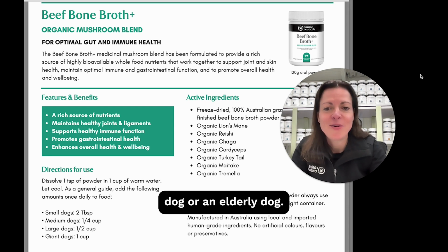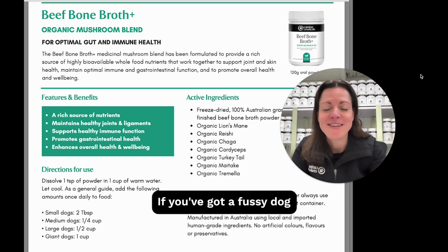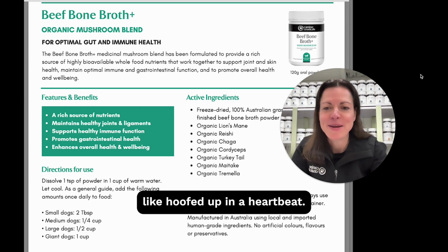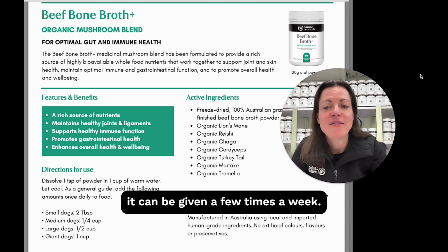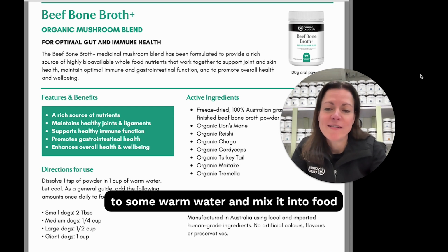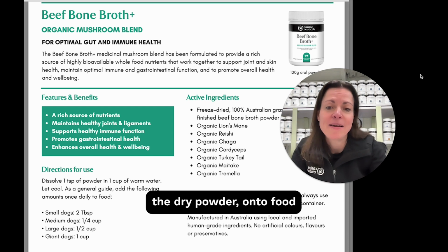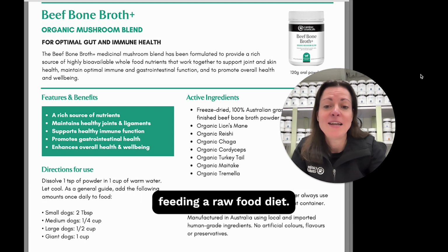If you've got a sick dog or an elderly dog, again, it's really great for getting extra fluids into your dog. If you've got a fussy dog, like one of our French bulldogs, Opie, who can be fussy at times, I know if I add some bone broth to his food it's going to be woofed up in a heartbeat. And there are different ways that you can give the beef bone broth. It can be given every day if you would like to do that, or a few times a week. There's really no hard and fast rules in that regard. You can add the powder to some warm water and mix it into food that way, which is often an easy approach if you're using a kibble. Or you can just sprinkle the dry powder onto food and either leave it on top or mix it in, which is often easier if you're feeding a raw food diet.